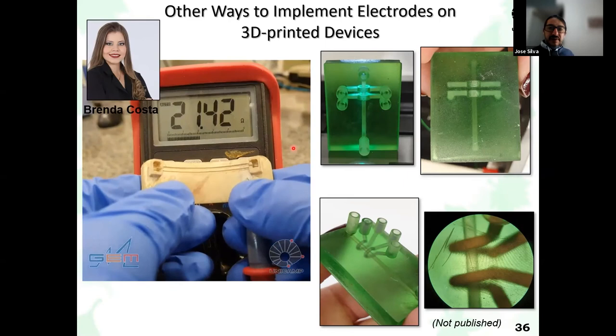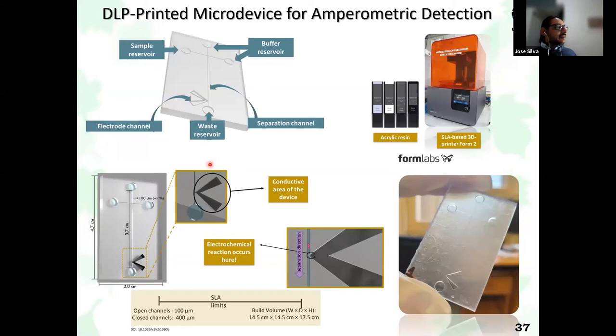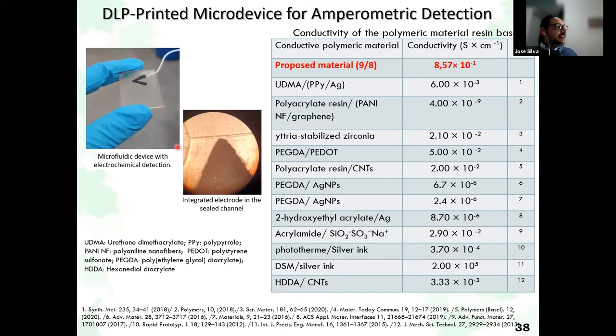So Brenda also prepared a device containing carbon paste filled channels for electrochemical detection coupled to the separation channel. Here the electrode is touching the separation channel for electrochemical detection. So here is a picture of the ready device for detection. Here is a picture of the electrode touching the separation channel.